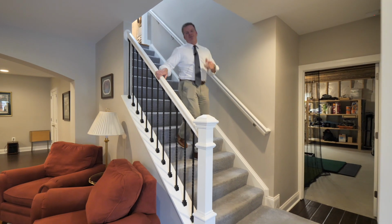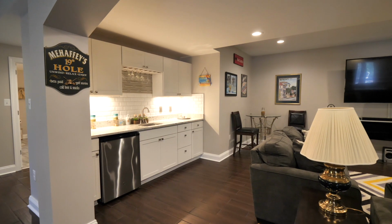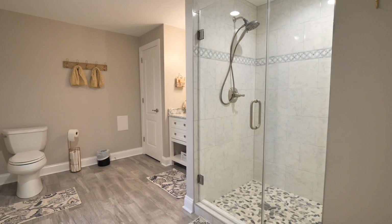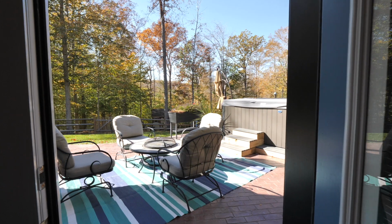This basement was just finished a couple years ago. Almost 1,300 square feet, bright open walkout rec room, wet bar with another refrigerator. The basement also has a bedroom, a full bath, and tons of storage. In this storage room, you're actually gonna see a golf simulator, and there's another storage room on the other side of the basement. Now let's go check outside.